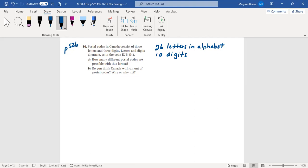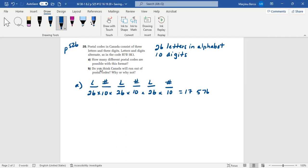Okay, well, we have 6, 1, 2, 3, 4, 5, 6. And we have a letter, a number, a letter, a number, a letter, and a number. So for the letter, we have 26 possibilities. For the digits, sorry, no, there are 10 digits. What am I thinking? Thinking back to the previous question. 10, 10. 26 and 10. So we just multiply, which equals a total of 17,576,000 different codes.